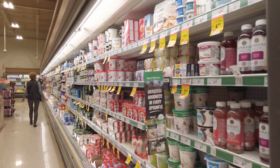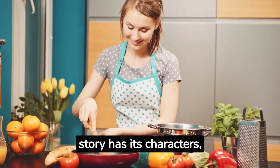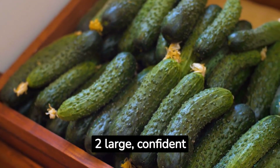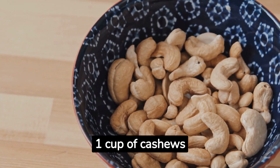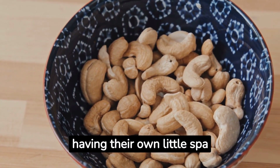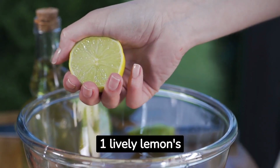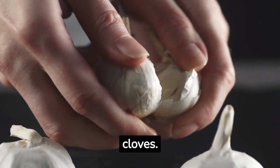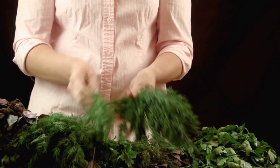Ingredients checklist. Just like every epic story has its characters, our dish has its star cast. 2 large, confident cucumbers. 1 cup of cashews, previously soaking, having their own little spa day. 1 lively lemon's zest and juice. 2 bold garlic cloves. A bunch of dill, ready to add some drama.